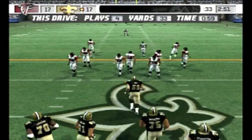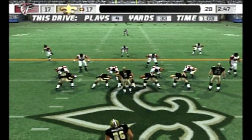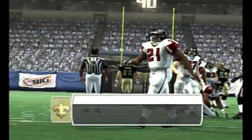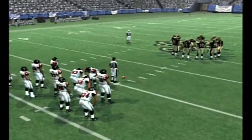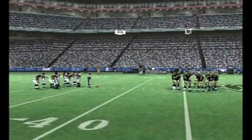Second and 7. Ball on the 46-yard line. The Falcons with a four-man front. Crocker is there for the tackle. Good gain on the ground gives them what they needed for a first. That's just good running. They sent a couple of blitzes in to try and stop him in the backfield, but he just broke free and got past the sticks for a first down.